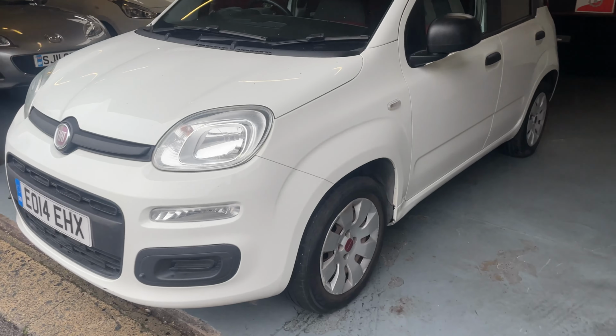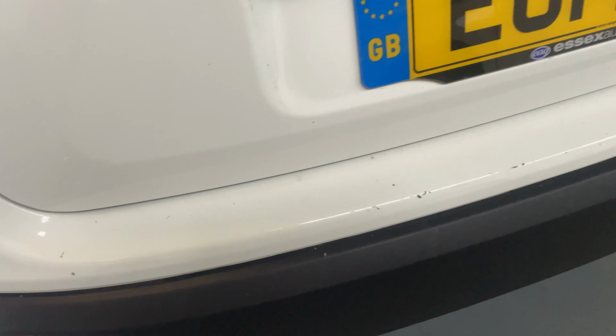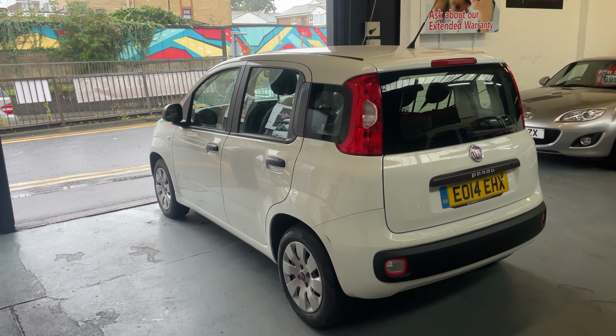It has got a couple of little marks on it which I've got to sort out. That's my job for today. Just a couple of tiny little scuffs like this one on the bumper here. A few tiny little bits on the back bumper that we've got to touch in. But that will be good value, that car. We'll be pricing that at probably $2,995.